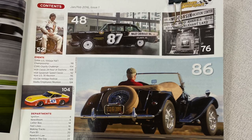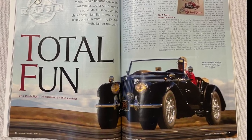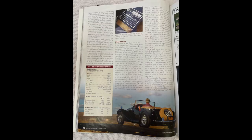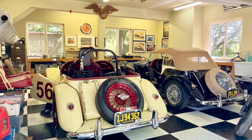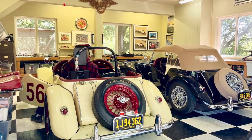And in 2016, Vintage Motorsport wrote a feature article on this TF. And right after the photo shoot, the engine suffered a crank failure. This led to a new billet crank and further engine development. At the time, Bill also ran another MGTF 1500 in vintage racing with Huffaker Engineering. So it was the obvious choice for the 2016 rebuild.